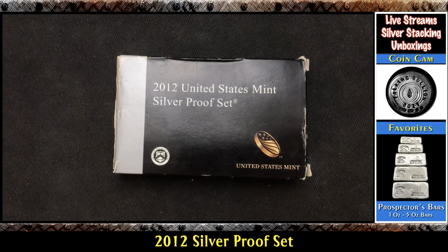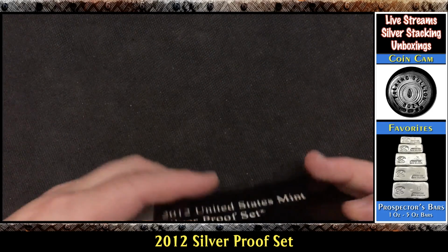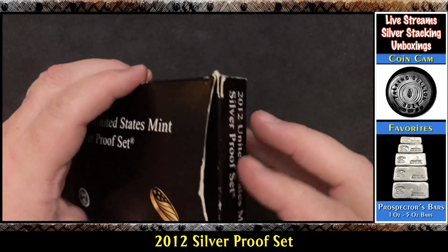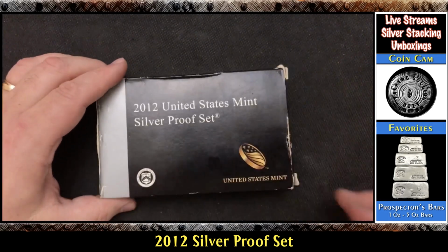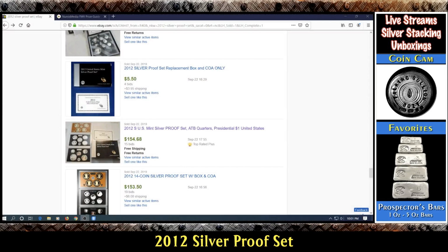And let me show you something else here. So I complained about the box, right? That the box was in terrible condition, and there's really no disputing that. The box is in terrible condition. I'm not sure, it must have flopped around in a drawer or a box. I'm not really sure how a box gets tore up so bad. So this was my plan. What I did was I went out to eBay and I looked for just the box alone.